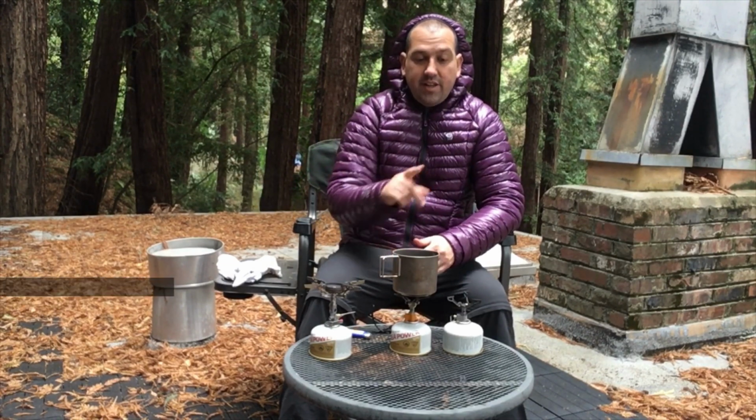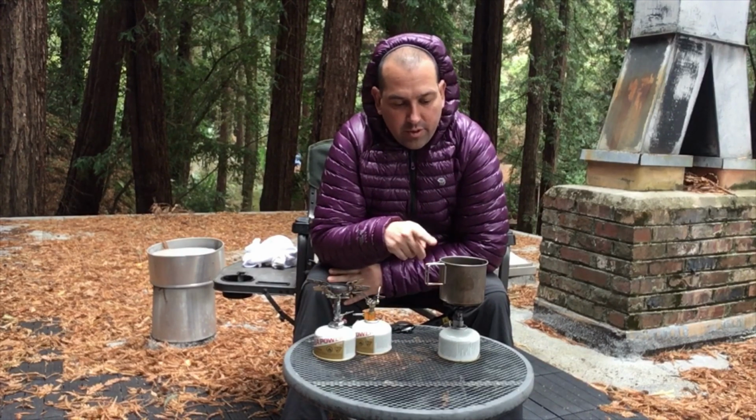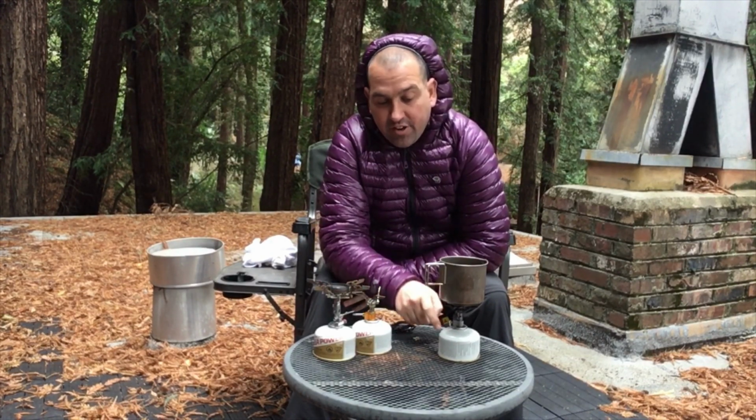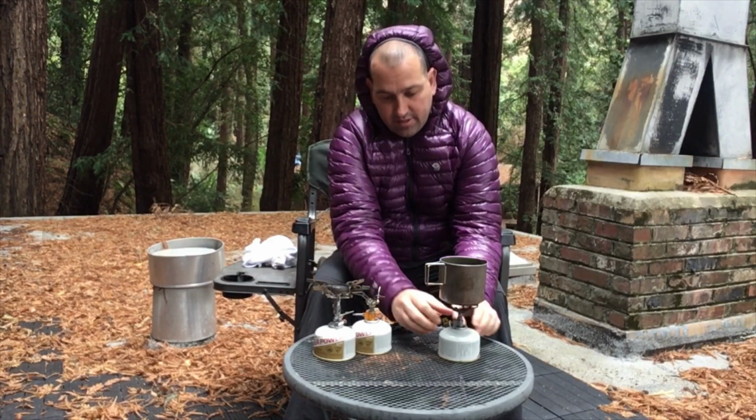All right, so let's try the BRS. Okay, now let's try 200 milliliters of water with the BRS. To be fair, this oil canister is a little bit older than these other two. Let's give it a shot.